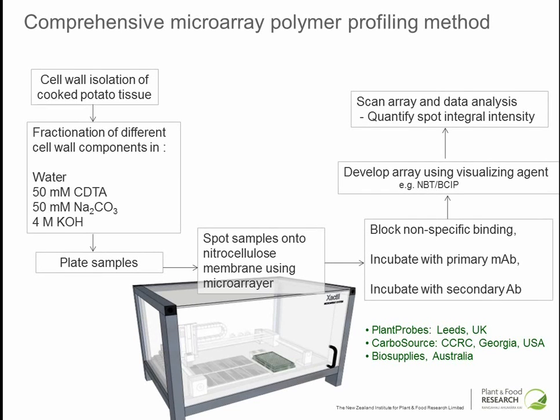After recovering the cell wall components, we plate them, and using this microarray robot, it spots them onto a nitrocellulose membrane. After that, the procedure from here on quite resembles a Western blot or an ELISA, if you're familiar with those techniques. So we block for non-specific binding, and then we incubate with our primary monoclonal antibody of interest. At this stage, you can also use a carbohydrate binding module. And a lot of plant cell wall directed antibodies can be found from these sources over here. And then we choose an appropriate secondary antibody.